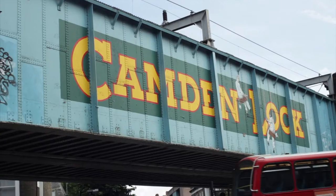Now, originally we were in my back garden in North London, building a screen out of bed sheets and recycled wood. 2 years later, we're lucky enough to be at Camden Lock. We're gonna go behind the scenes and I'm gonna show you exactly what that entails. Let's go and build the ultimate backyard cinema.